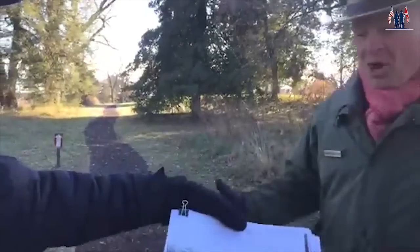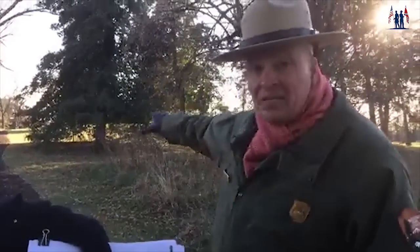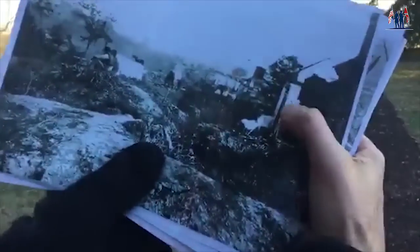Well, you're right in the heart of Willis Hill, and the Willis family buildings were a nice little complex of buildings, several of them directly ahead of us, and many of them served as observation points for the Washington Artillery of New Orleans. Those buildings were whitewashed just before the battle, so they looked really nice and sharp, as you can see in the photographs here.